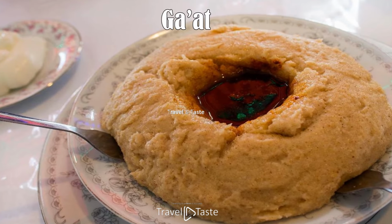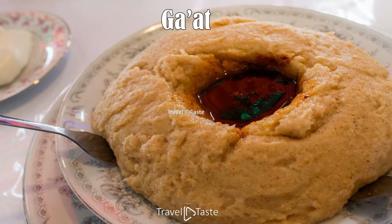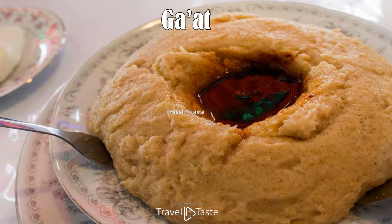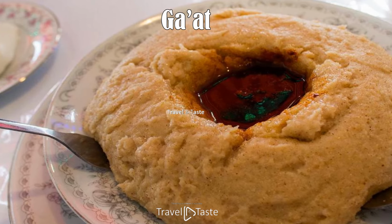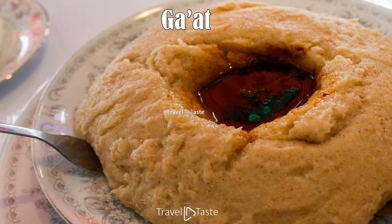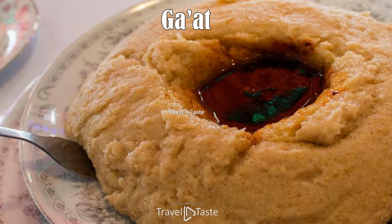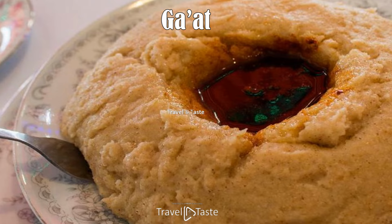Gart. Gart, or ganfo in Amharic or maku in Oromifa, is a traditional porridge from Eritrea and Ethiopia. This dish is known for its distinctive serving style, typically presented in a large mound with a well in the center filled with a mixture of nita-kipe, a spiced clarified butter, and berbere, a spicy blend.